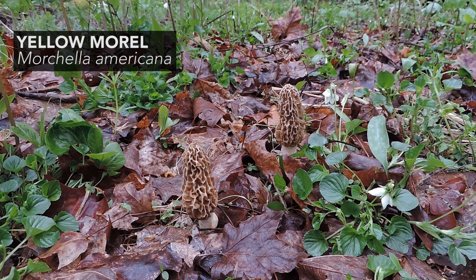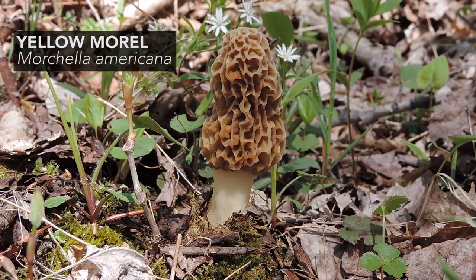So we start to see morel mushrooms here mid to late April, all the way through the first or second week of May. And depending on the environmental conditions, if it's rainy, if it's mild, we'll see a lot of fruitings. And I also like this spot because there's a lot of cool wildflowers and a lot of cool plants that appear on this hillside.